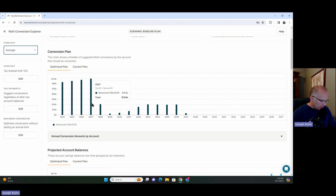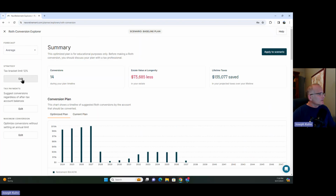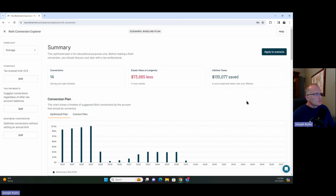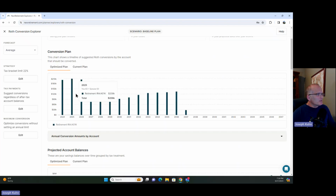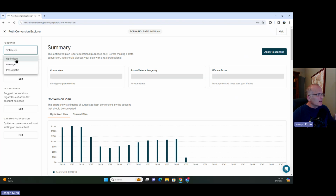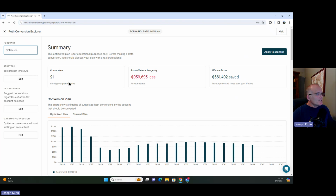So let's do one more. Let's go to the 22%. Just a simple change here. I'm going to the 22% tax bracket. Again, we're filling that whole 22% tax bracket up, 14 conversions. This saves 59,000 in taxes. Now we're still on average. Again, I'm going to switch to optimistic and kind of leave it there. So this has 21 conversions, 561,000 in taxes saved.